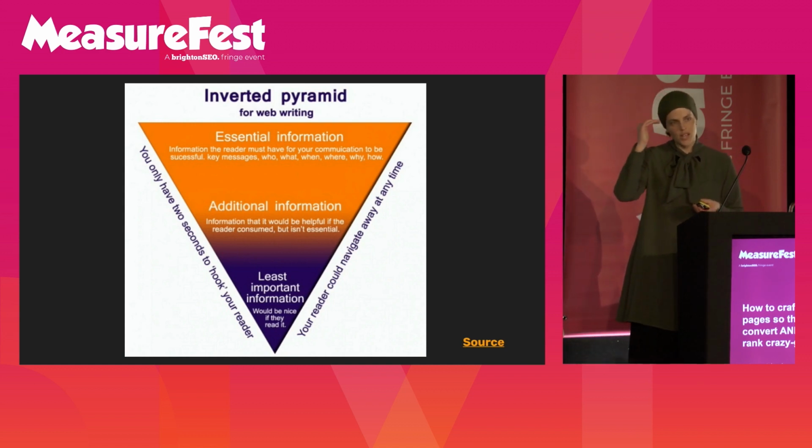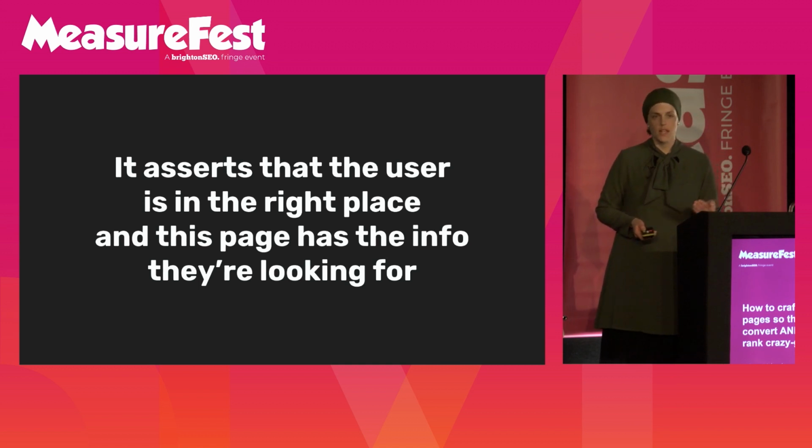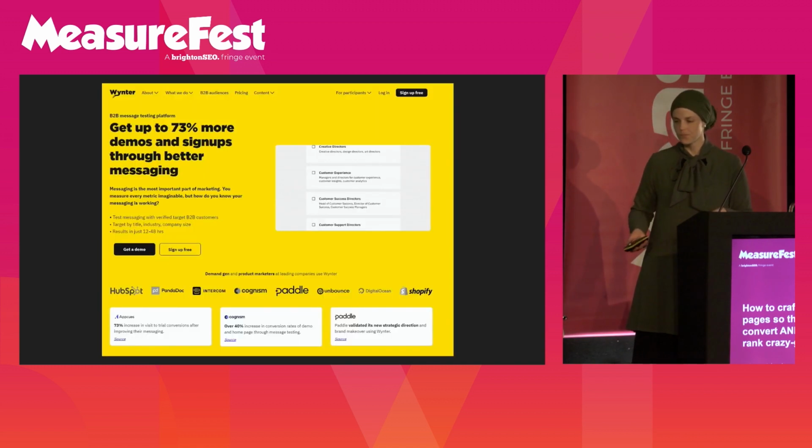So by prioritizing that information up front, you're delivering an excellent user experience because you're asserting to that reader, again, this page is everything that you need. You don't need to bounce, you don't need to click anywhere else, you can stay right here and this page is going to be helpful for you.